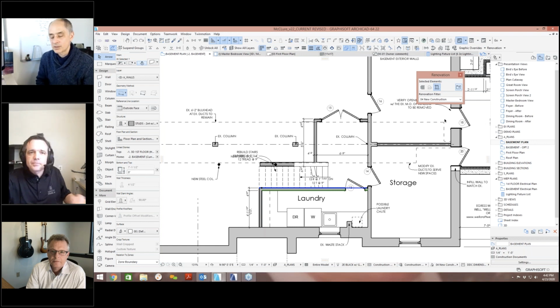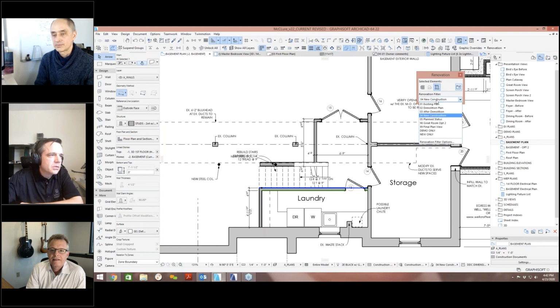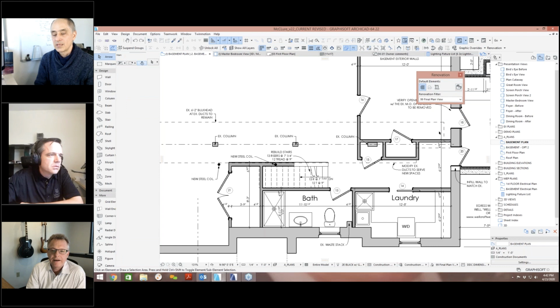Chris, can I give you a couple of tips? So one is, in your demonstration here, just press down on the renovation filter and switch between them. That's leaving the same layer combination and everything else. We're still in the same view. It's very easy to see as you switch from one filter to another. Just like existing to new, you're also switching from scheme 1 to scheme 2.